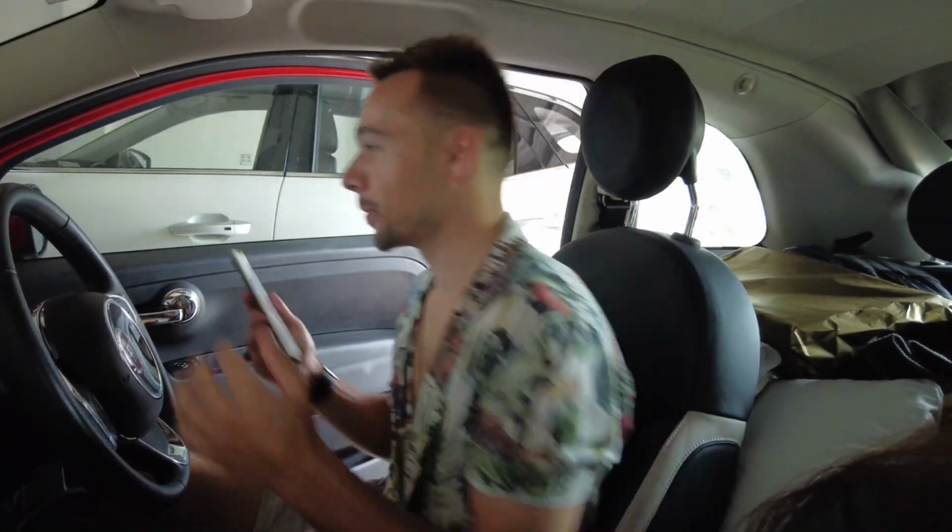Okay. It's 9:23 a.m. and we are in the car. We are all packed up, ready to leave. The route is just on, just setting the GPS. 58 kilometers until our first stop.